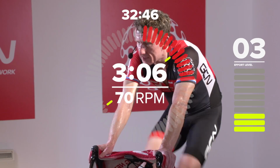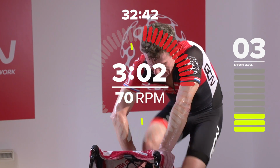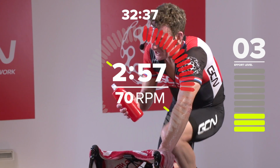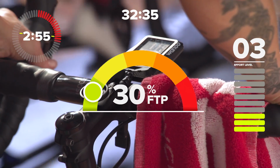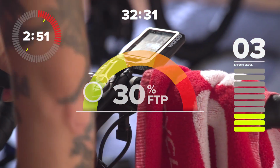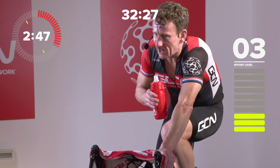Okay, spin those legs. Keep hydrated. Very easy to forget to drink on a session like this. Can't recommend it enough. Keep yourself topped up. Otherwise, half an hour in, your performance will be affected. You'll be wasting your time, as well as doing yourself a potential bit of damage.